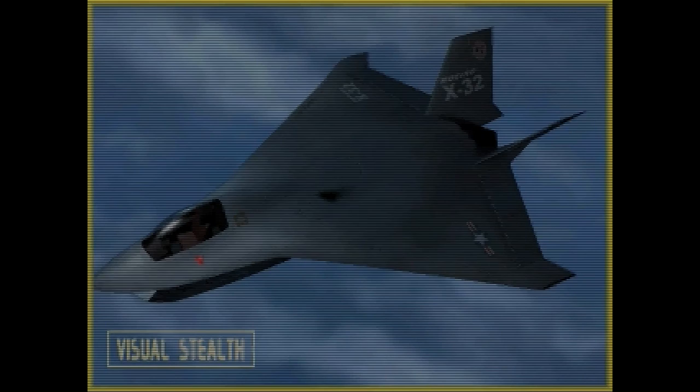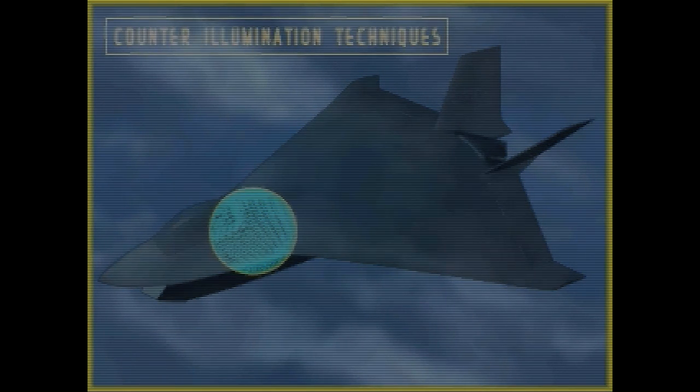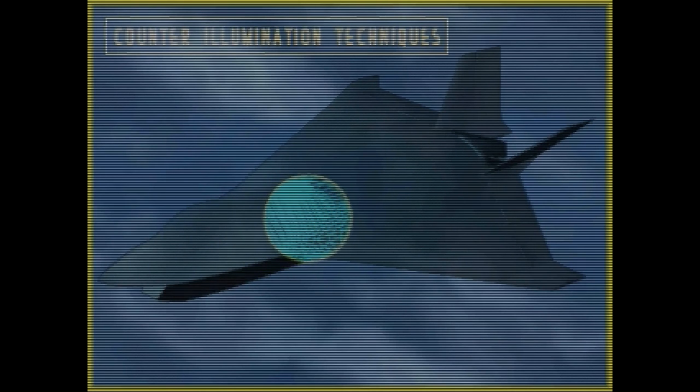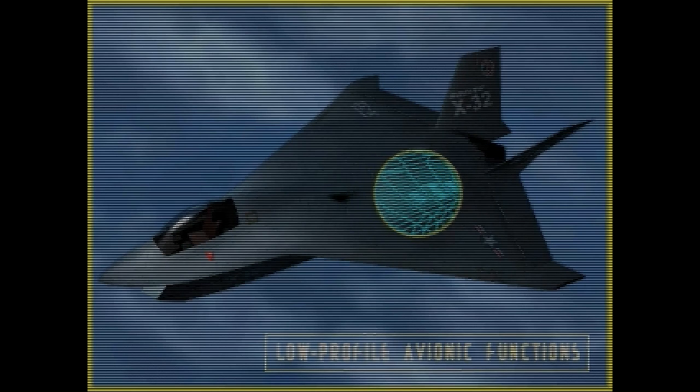Because the JSF aircraft will operate at low altitudes, they also feature visual stealth technology. These measures include the use of counter-illumination techniques, which match the luminance of the aircraft with that of the sky behind. In addition, low-profile avionic functions are provided as standard within a light and cost-effective internal suite.